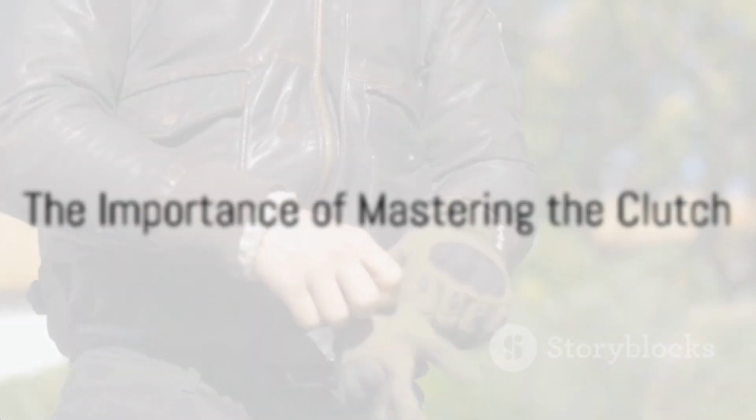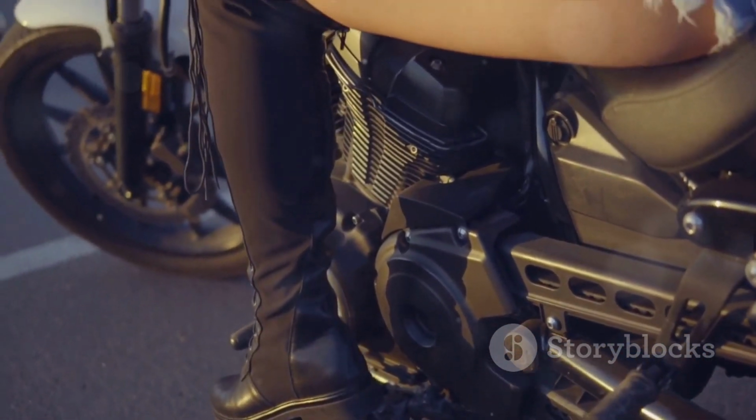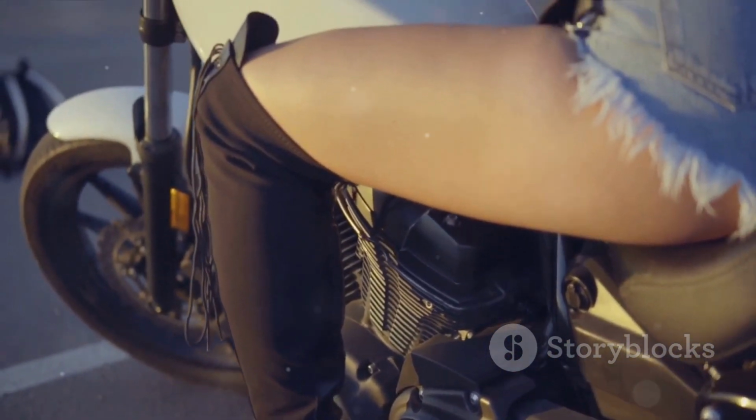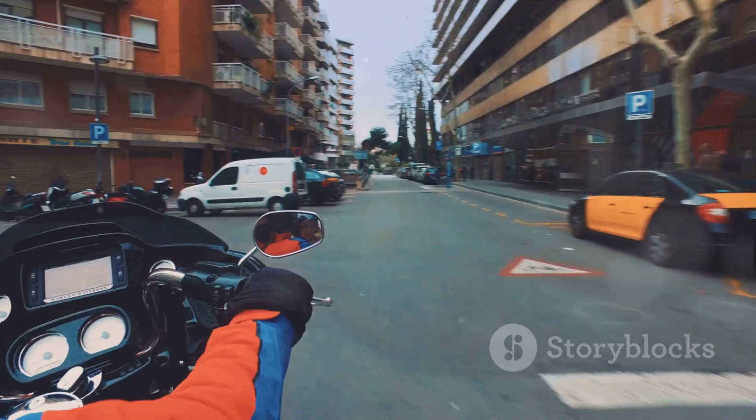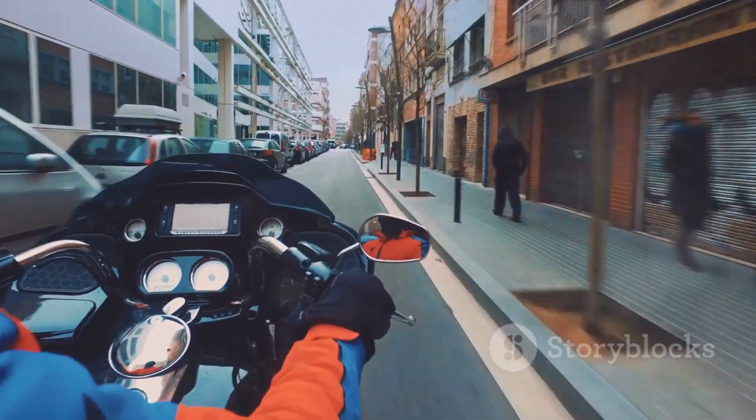The clutch is your ticket to a smooth, controlled, and safe ride. Mastering its use is not just about becoming a better rider, it's about ensuring safety on the road, both for yourself and others. So next time you're on your bike, remember the importance of the clutch and use it wisely.